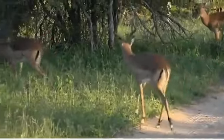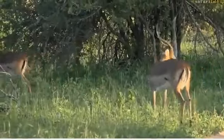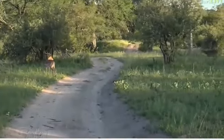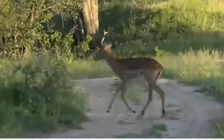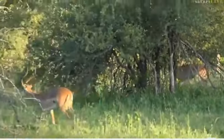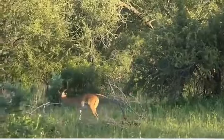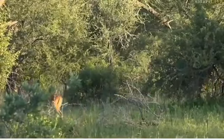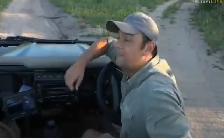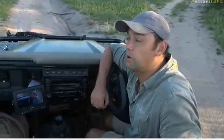There's a lovely cool breeze blowing at the moment. Here comes an impala. He's going to run across the screen. There he goes. And I was hoping he'd do that. They do that wonderful stotting jump, where springbok do something similar, but it's known as pronking.